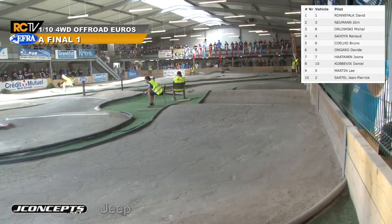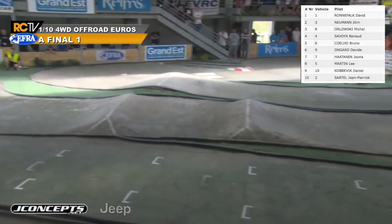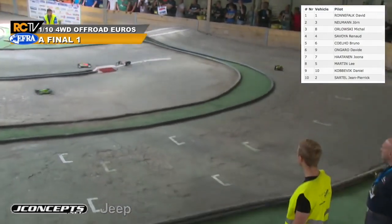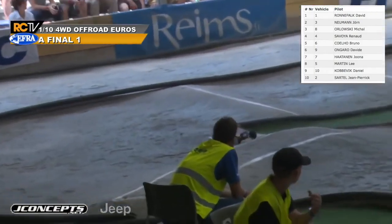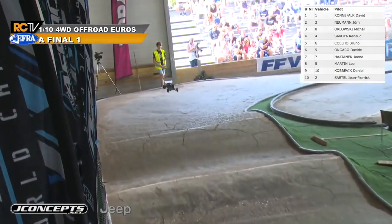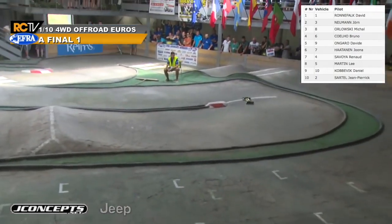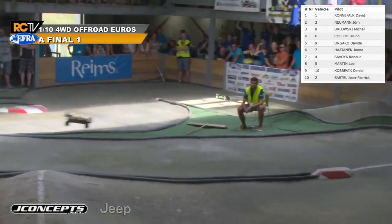Into the double-double they go. Into the Jeep Moguls. Let's move forward to Ronnefalk, please. We'll stay with Ronnefalk. First, second, and third have a pretty even gap between them. Ronnefalk out in front, the leader, deserves some attention. 1 minute left. Newman and Orlowski are getting a bit close. I'll let you know if we need to switch back to that race, but we're just 50 seconds left.